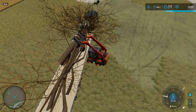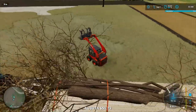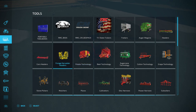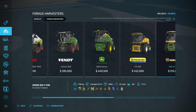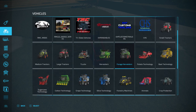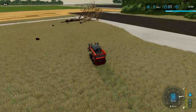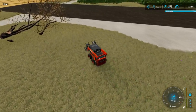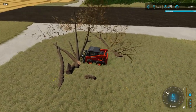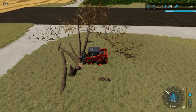You said it's a pool type? Yeah, it's in forest harvesters. I don't see no pool type in the vehicles. Oh, the John Deere? Yeah, John Deere. Let me go see the header. No, we ain't getting a header. It's a pool behind.